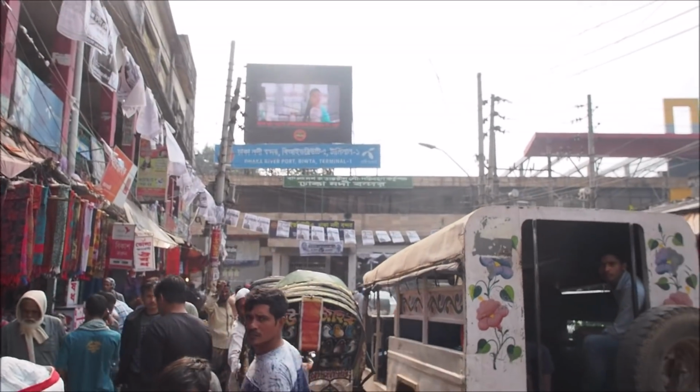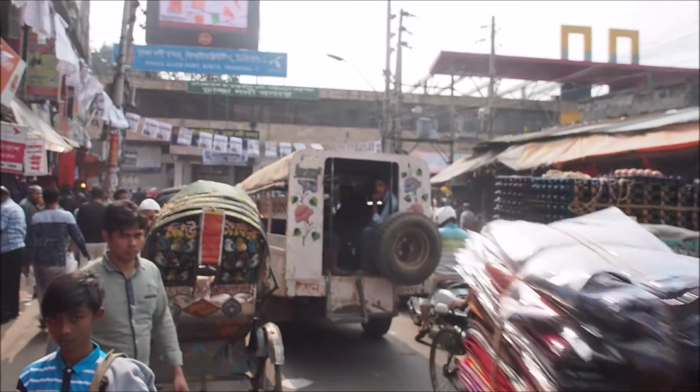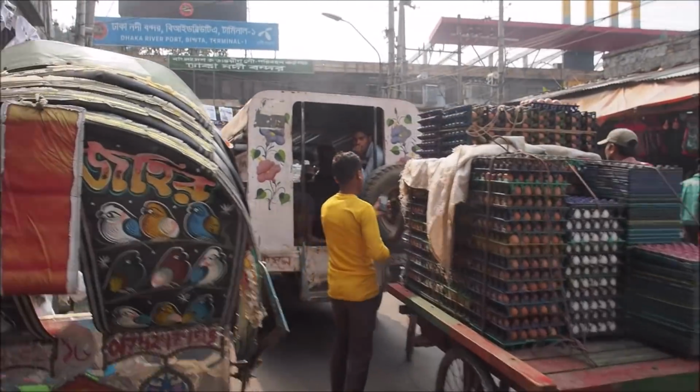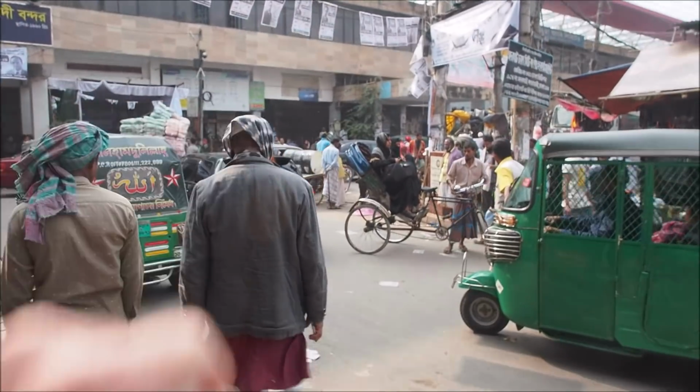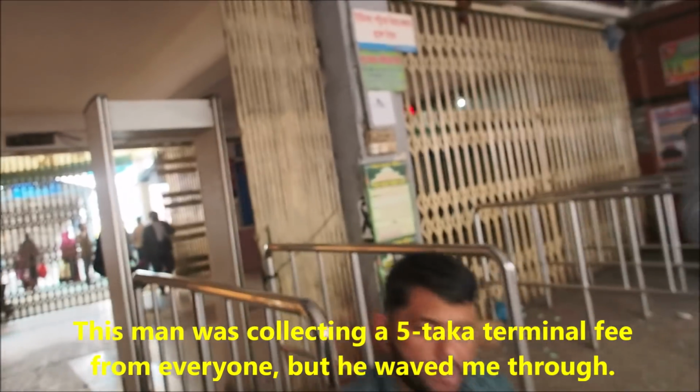Should be fun. I've almost arrived at the ferry dock. There are a number of terminals here, but I think the main one is right in front of me. Dhaka Riverport Terminal 1. And there's the sign for the terminal up there. And I assume there's some kind of a gate over there. Let's go see what we can find out. So far, so good. I see some kind of an open gate over here. Let's go in, take a look.